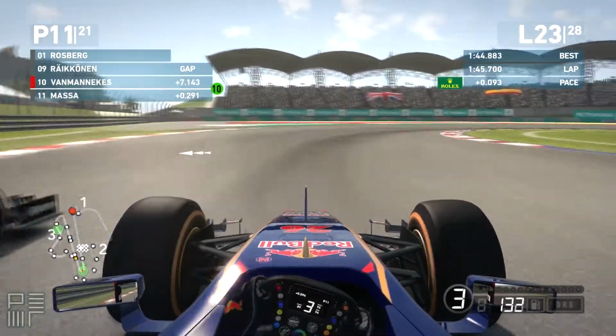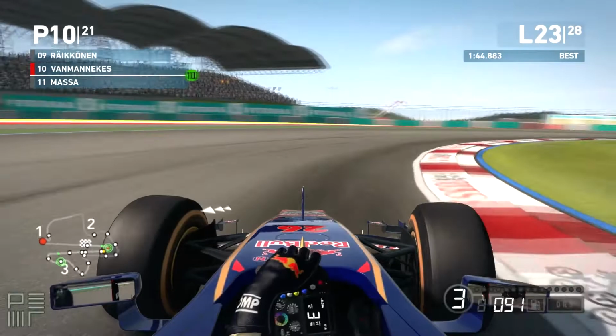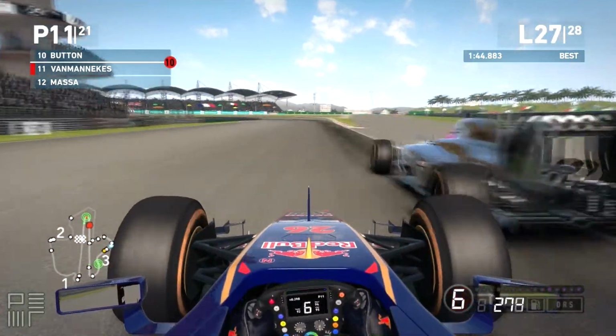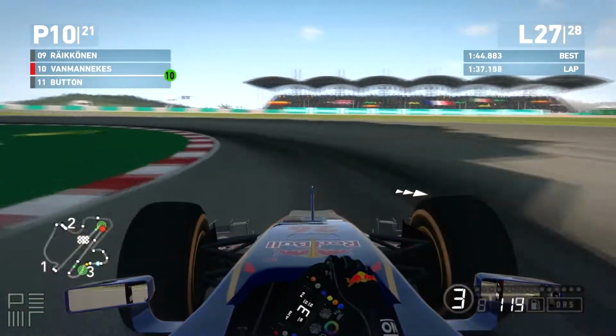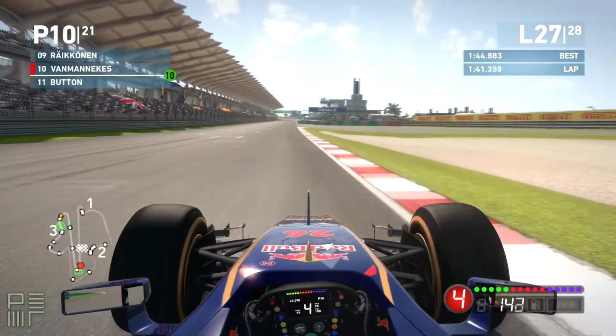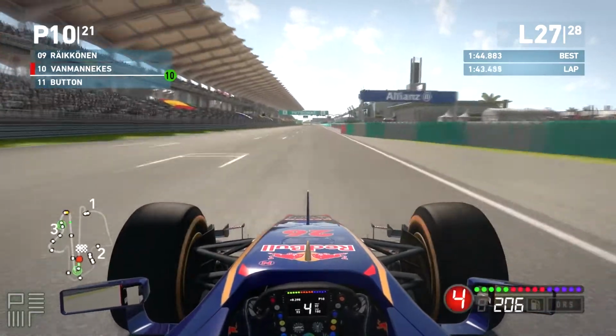It was either Massa or Button. I think Massa most of the time. Button dropped off at some point a little bit, made a mistake somewhere. Yep, there he is again. See, he's still there, so he's giving it a go. Now on lap 27, going into the final lap.